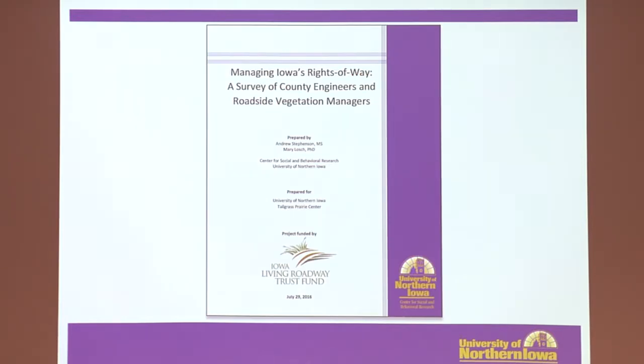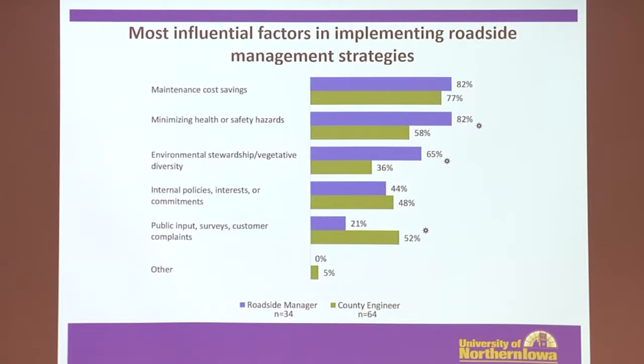The results are in a report, and at the end of my talk I'll give my email address. If you want a copy of the report, I can email you a PDF of it. It's summarized in this survey of county engineers and roadside vegetation managers. I'm just going to highlight a few findings so you can get a feel. There's a lot of neat information about how roadside managers actually do the spraying, mowing, or burning, but I'm going to focus on the social aspect. One question was: what are the most influential factors in how you decide to implement roadside management strategies? The blue is the roadside manager, and the green is the county engineer.